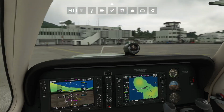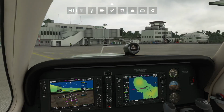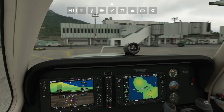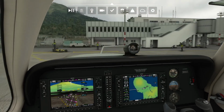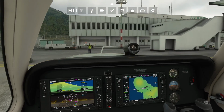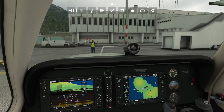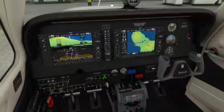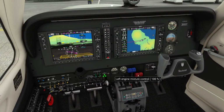Ground, Beechcraft Juliet Alpha, Delta Foxtrot Delta, taxi to the gate. Beechcraft Juliet Alpha, Delta Foxtrot Delta, taxi to gate 2 via taxiway. Alright. And here we are. We are in Hachijojima. Alright. Let's get this thing shut down.